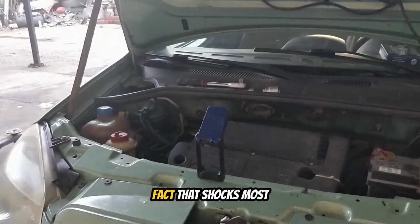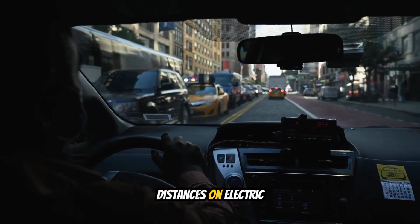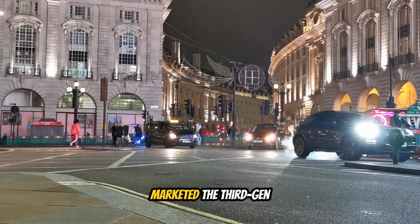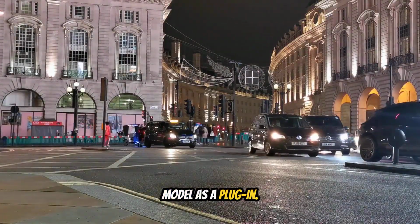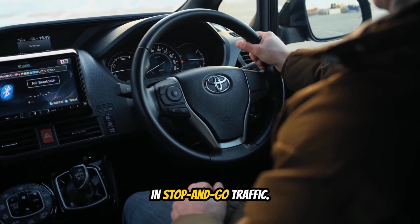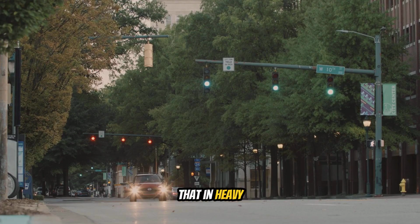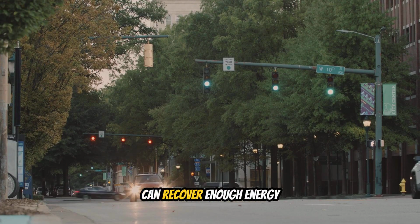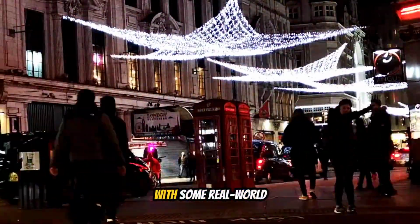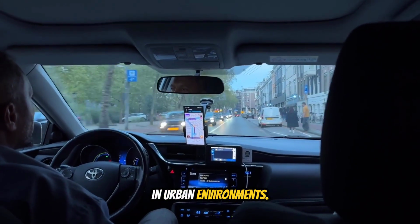But here's a hidden fact that shocks most owners. The Prius can actually travel short distances on electric power alone at low speeds, even though Toyota never officially marketed the third-gen model as a plug-in. Most drivers never realize they're doing this every single day in stop-and-go traffic. The regenerative braking system is so effective that in heavy city driving, the Prius can recover enough energy from deceleration to meaningfully reduce fuel consumption, with some real-world owners reporting over 55 miles per gallon in urban environments.